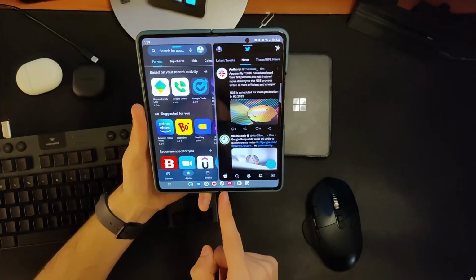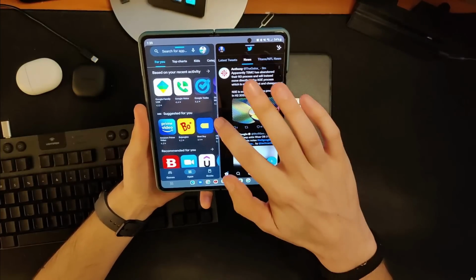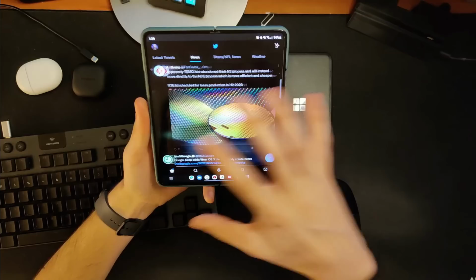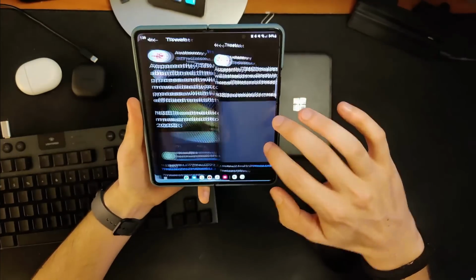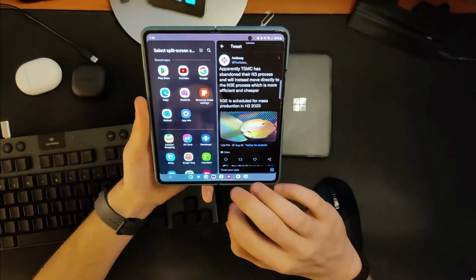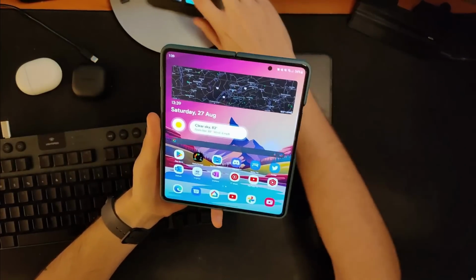So whether it's the taskbar, the app drawer in the taskbar, or the two-finger swipe, which works directionally, so whichever one you want on that other side, you can swipe from this side, and I believe you can move it over in that direction. There are several different ways to do it, but the biggest difference here is that each one of them requires at least one or two additional steps. On Surface Duo, you just simply launch the next app.